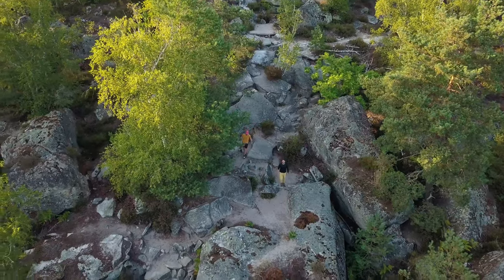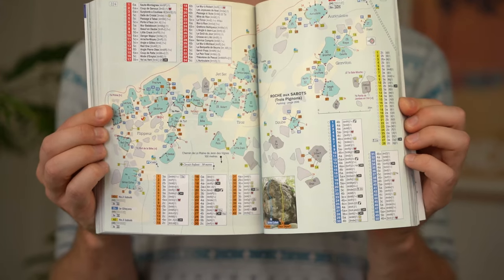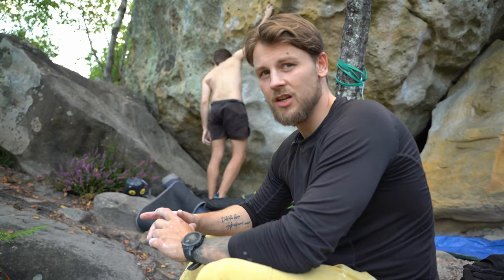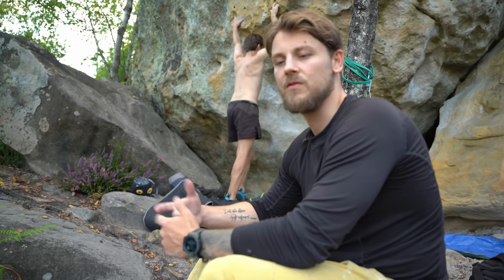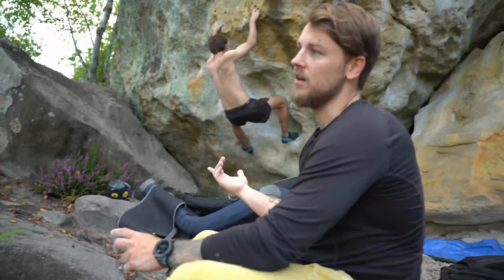After Monori, we rested up, and in the evening we went to Mont Pivot. Hi guys, welcome to the area Mont Pivot. Currently we are trying this project named La Belle Gueule. It's graded 7A in Font grade. And here on the right side you have Sam, who is trying the start moves.